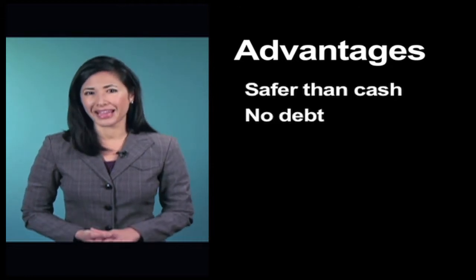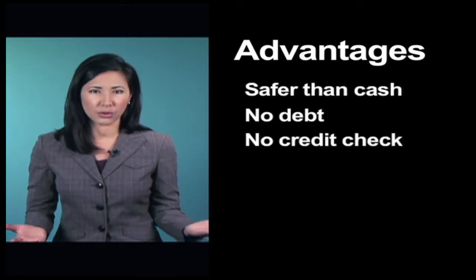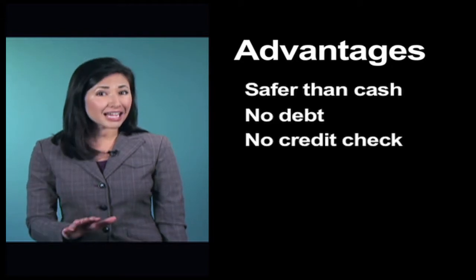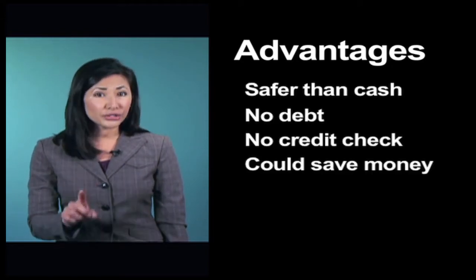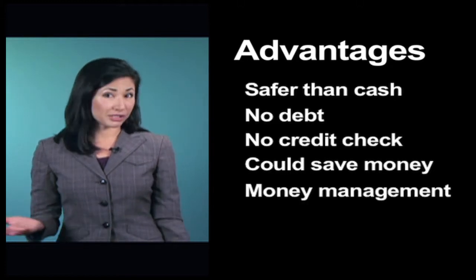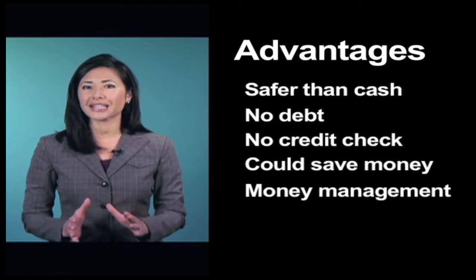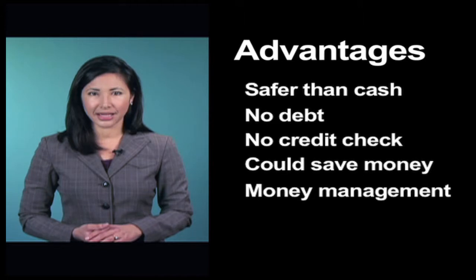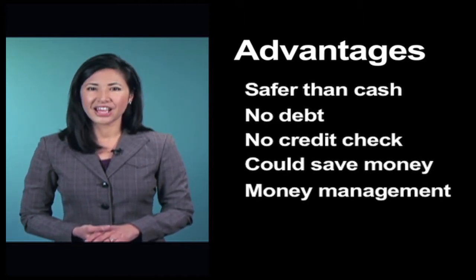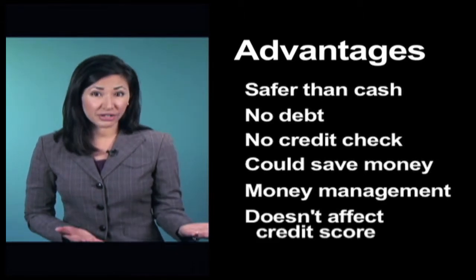It's easy to get a prepaid card even if you can't get a credit or debit card, since there's no credit check required. A reloadable prepaid card that allows direct deposit and telephone or online bill payments could save you money for stamps, check cashing fees, and money orders. For someone new to using plastic, a prepaid card offers the opportunity to practice important money management skills. Many cards offer the ability to set up alerts so you can monitor your spending.